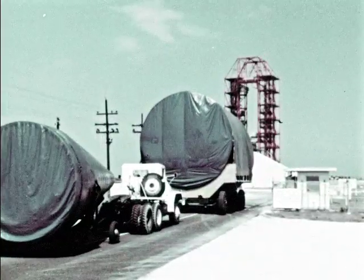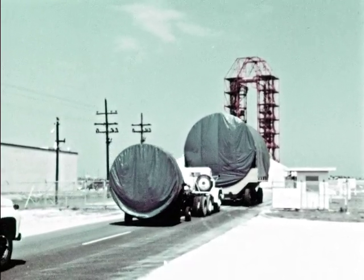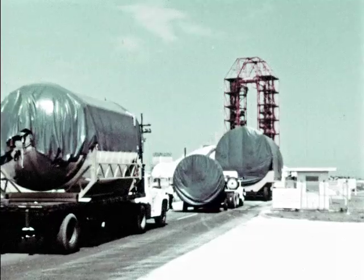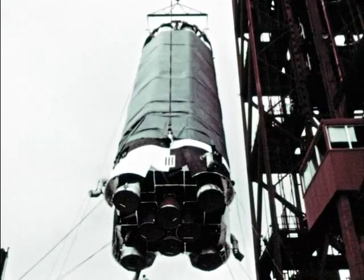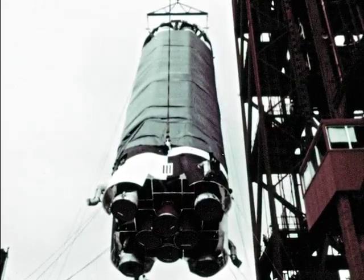The caravan passes through the gate at Complex 34, preceded by guards in the station wagon. The Saturn service structure dominates the skyline. Booster stage erection has begun. The stage is lifted by an overhead crane located at the top of the service structure. We can see the 8 H1 engines clearly.